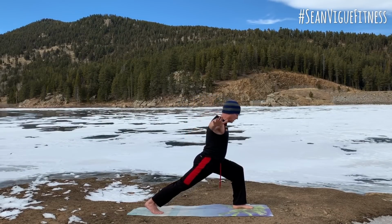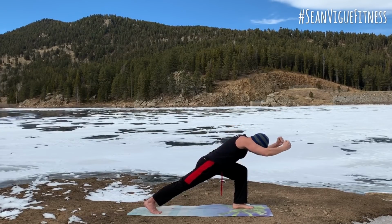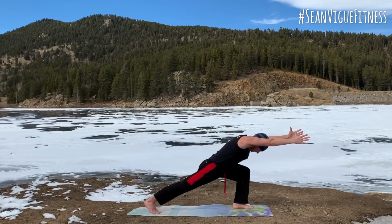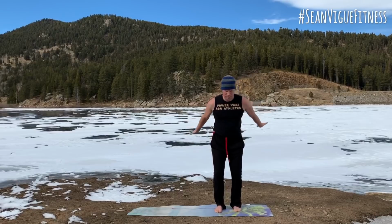All right, arms out. Airplane. Some of my favorites. Coming home to roost. Reach the arms up. Engage the upper back and shoulders. Two more breaths. Sink the right heel down. Okay, reach forward. Extend. Long spine. Strong abdominals. Stepping forward. And we open.